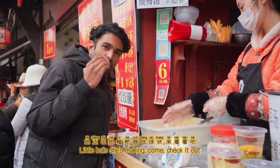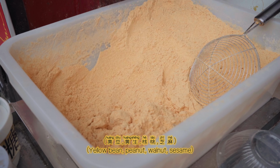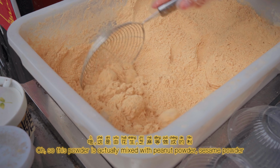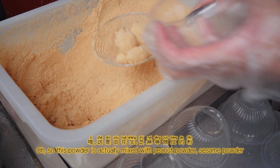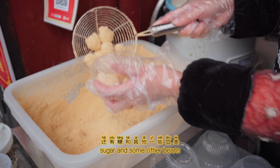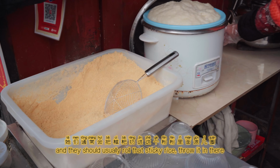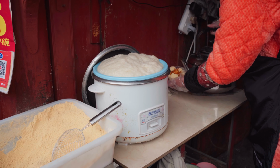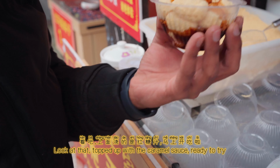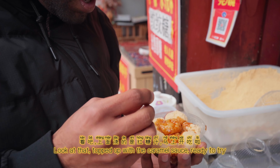Little balls she's making. Come, check it out. Also, this powder is actually mixed with peanut powder, sesame powder, sugar, and some other beans. And so she usually rolls that sticky rice, throws it in there. Look at that, topped up with the caramel sauce. Ready to try?